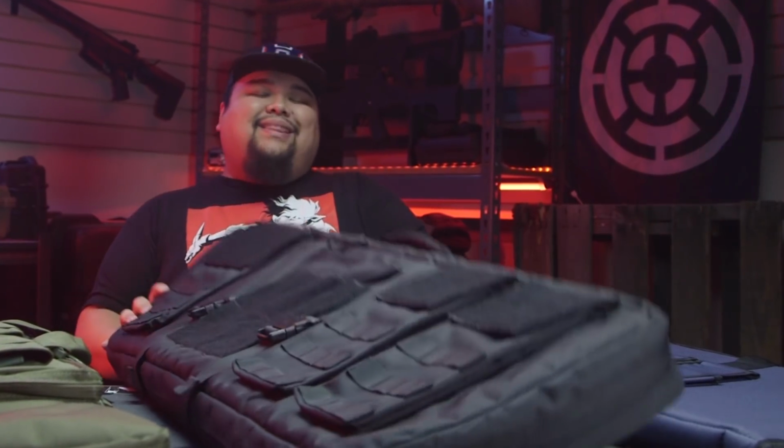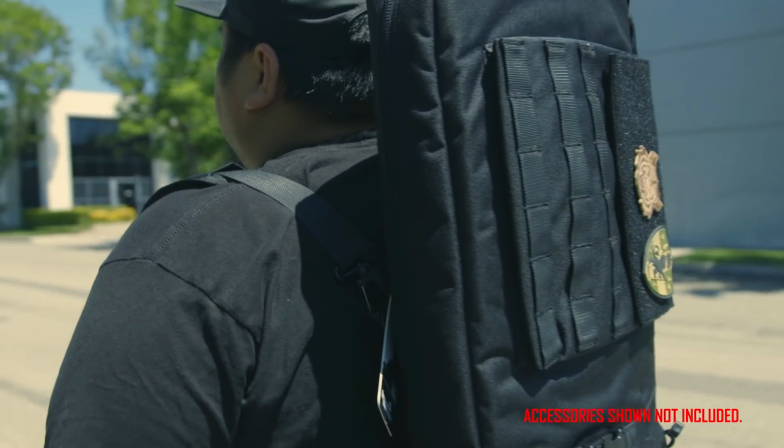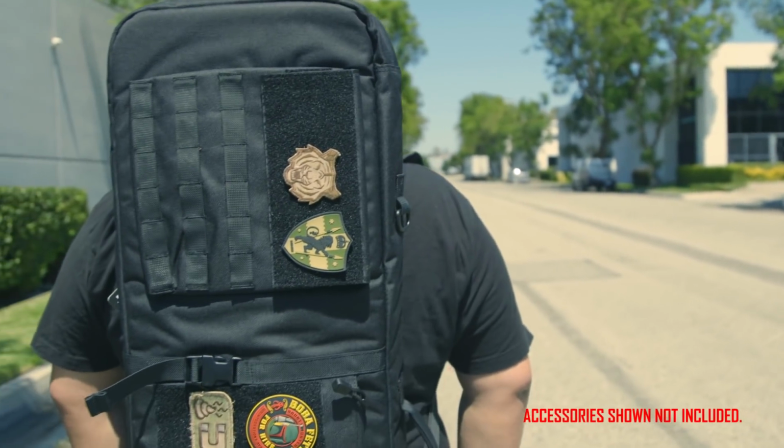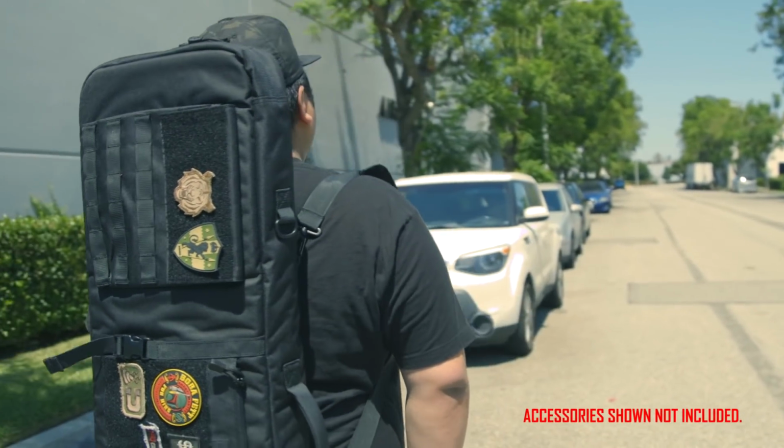However, I do believe the best bang for your buck is going to be the Lancer Tactical 43-inch gun bag. This does have more storage capabilities and better padding, and I'm able to carry 2 guns. The biggest factor for me is going to be the padded divider. I do carry multiple guns, like I said before, and I don't really like my guns getting scratched up. I'm very particular about that. So that's probably the biggest deciding factor for me.